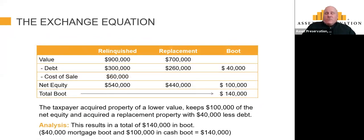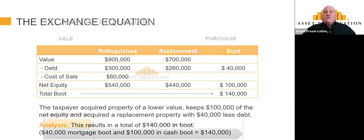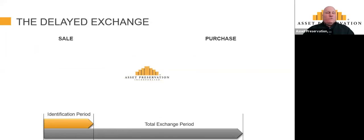This taxpayer goes from $300,000 down to $260,000 of mortgage. So there's $40,000 of mortgage boot. They take $100,000 out of the exchange. We call that cash boot. Add the $40,000 mortgage boot plus the $100,000 cash boot, and there's $140,000 of total boot.